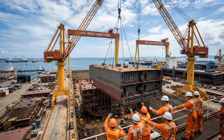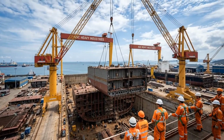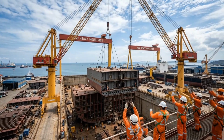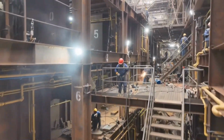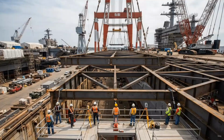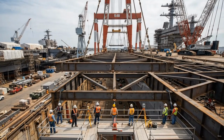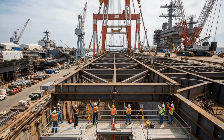Huge prefabricated modules are carefully positioned inside the dry dock with millimeter-level precision. Inside the hull, countless compartments, passageways, and support structures begin to take shape. The immense framework supporting the future flight deck is assembled with extraordinary precision.